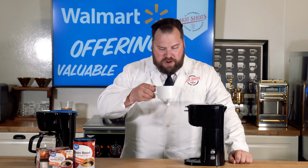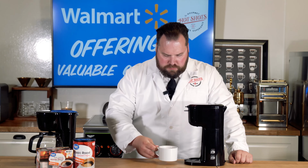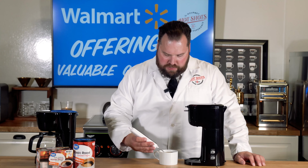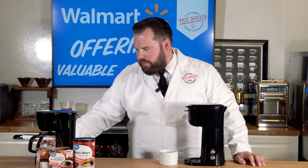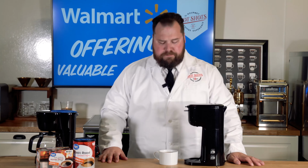Not bad, still very, very hot. I did test the temperature on this one. Came out to 170 exactly, so it might be a little under the extraction. This is right at 170. Depending on who you talk to, extraction should be around a little bit over 200.